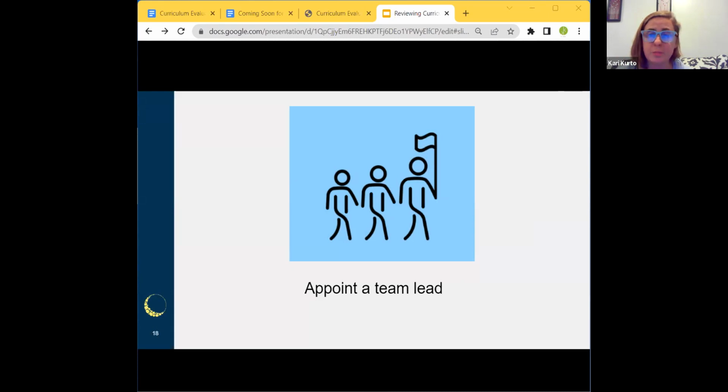And on the directions page, it says to really carefully consider your team, but think about a team lead that can kick this work off by being the person that will actually go through the curriculum in its entirety and narrow down the materials. For example, for some of the word recognition components, you may look at the foundational skills scope and sequence, and that will give you adequate information.